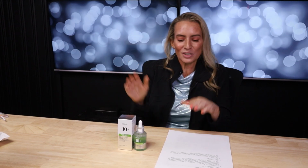But if you're in the market for azelaic acid, the one from the Inkey List is great. Geek and Gorgeous is great. I really like all of those. There's nothing wrong with this one, but if you have dry skin, I think it could be too drying in the long run. So anyway, something to consider.